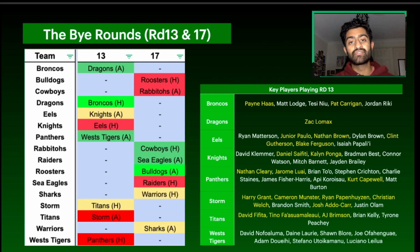In terms of some of the players who will be playing around this period of time, I'll try to put a bit of a list together similar to what I just had before, and flag those players that I think would be playing around that State of Origin period. So with the Broncos, maybe Payne Haas, Matt Lodge, Tesi Niu, although he has been dropped, Pat Carrigan. I have got Jordan Riki here, but given that he's been benched, I think potentially you could scrap him off the list. One person you probably could add onto that list who I haven't mentioned is Tevita Pangai Jr. He could be a decent play because he'll play in the round 13 bye week. And the Broncos, while they don't have a great draw, he's a forward, so he can still get some decent stats and decent points, even playing in those tougher games.